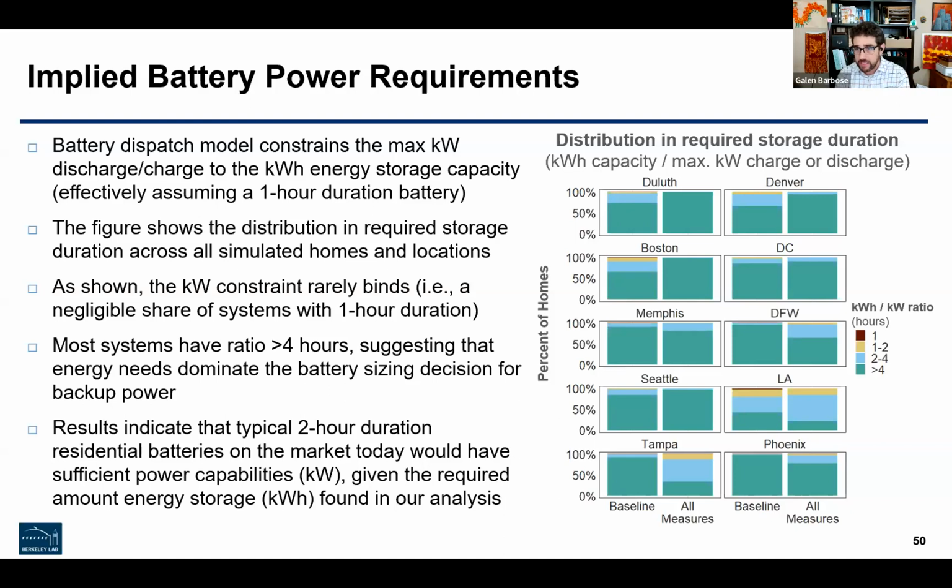Okay. The next question is really long, so I'm going to skip that one. Last question here: the average 15 kilowatt hour battery can support the alternate loads for a day until PV recharges the batteries. I think this relates to our limited critical load case, where we found that in all of the locations, at least for the median building, a 15 kilowatt hour battery would be sufficient to provide backup power over a 3-day interruption if you're only providing backup to that limited set of critical loads that excludes heating and cooling.